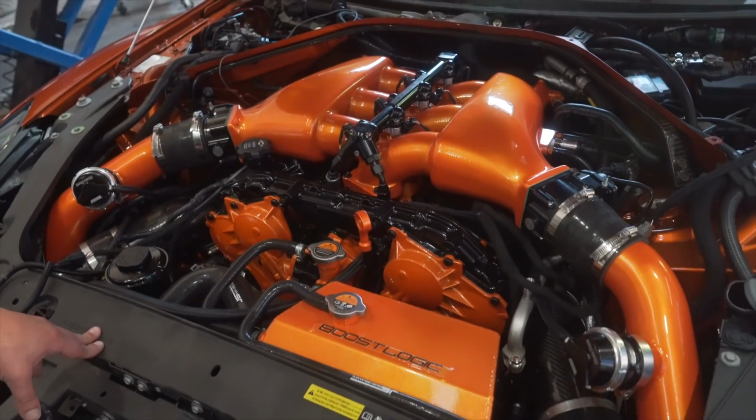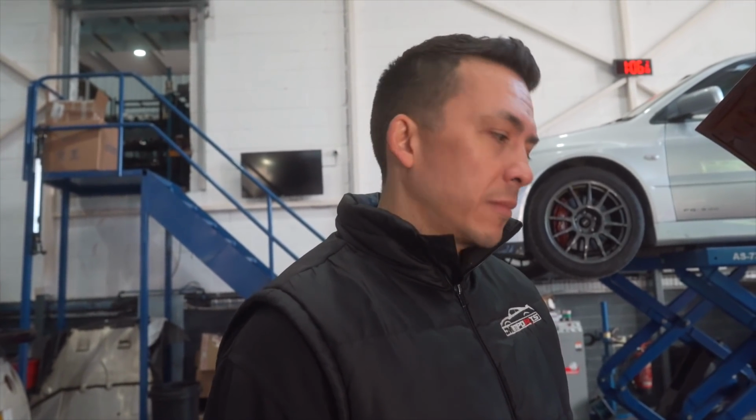I was actually in Dubai when I first saw that many years ago, and when someone says you can just change your filters and you're going to get more power, you're a bit sceptical about it.